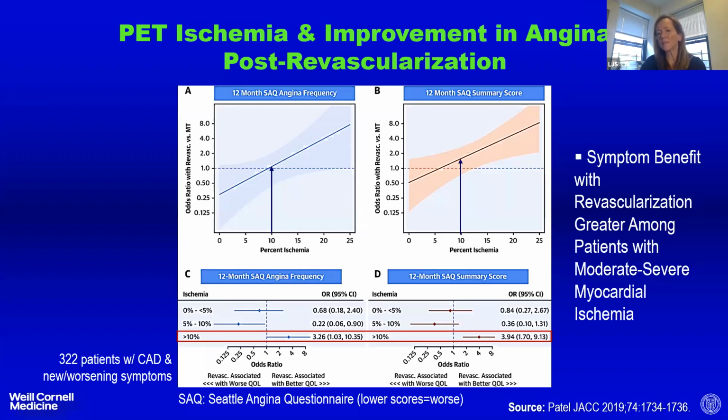And what you can see by this highlighted red at the bottom, for those patients that had moderate to severe ischemia, there was a reduction in angina frequency and overall improvement in the Seattle Angina Questionnaire summary score, again supporting that the signs and symptoms can be improved with revascularization as compared to medical therapy.